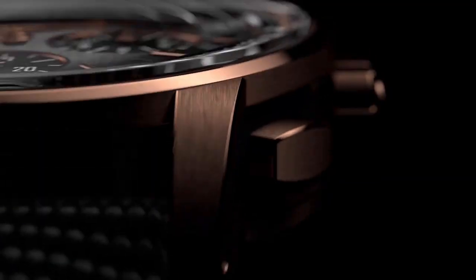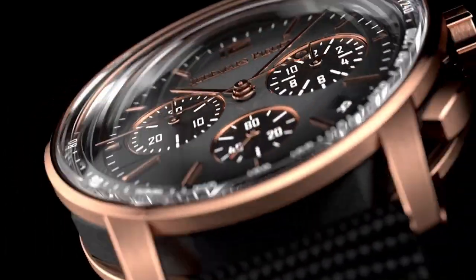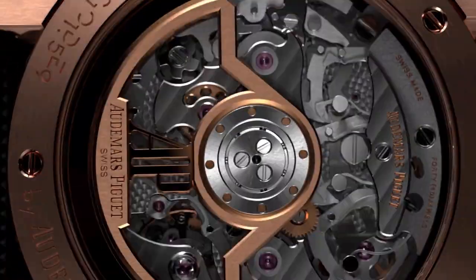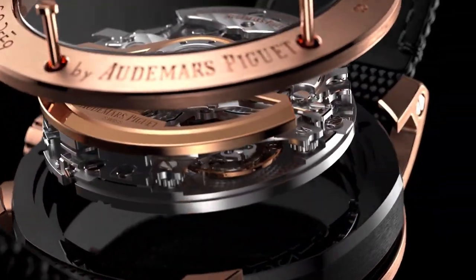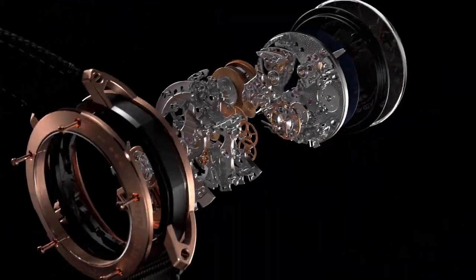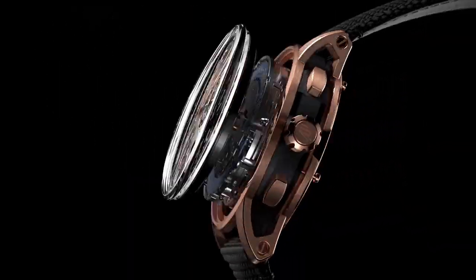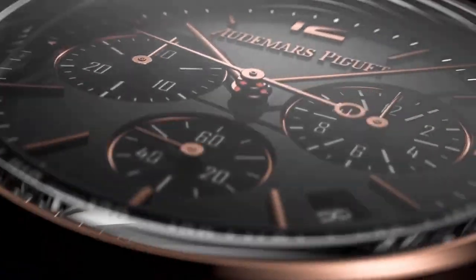Code 11.59, which features the company's first in-house integrated column wheel chronograph movement, is another excellent illustration of the brand's watchmaking prowess. The flyback function allows the user to record sequential intervals without having to stop and reset the chronograph hand each time, in addition to the conventional chronograph indications and a date display. Precision, dependability, and functionality are combined and displayed in pink gold against a black lacquered dial.